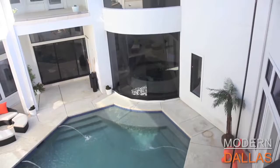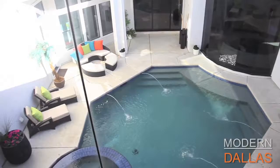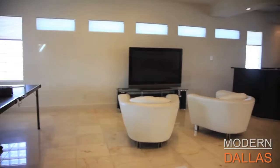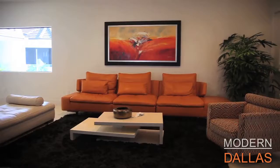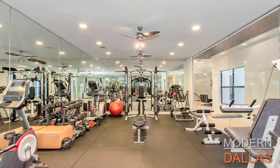And as you walk upstairs, you have a living, dining, game room with a bar that's really great for large parties. And then on top of that, there is a fitness center available on the property that's a little over 500 square feet with state-of-the-art equipment. So you can certainly have your personal trainer come to you. And with all that said, there's a lot of features and benefits in this house. Give us a sense of what they are.